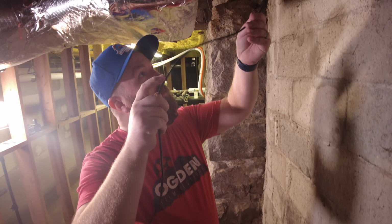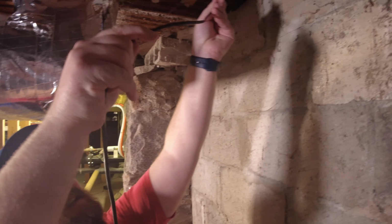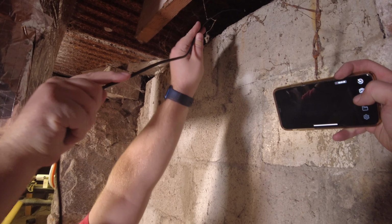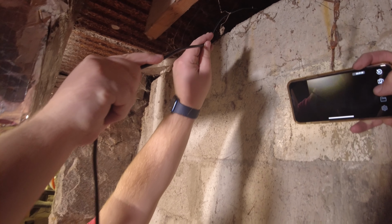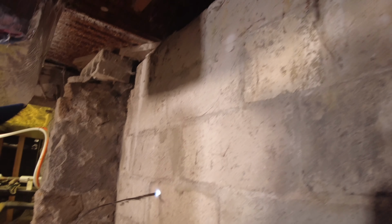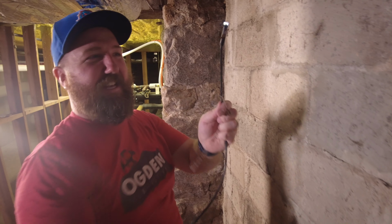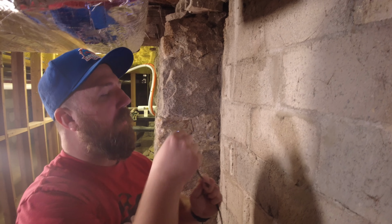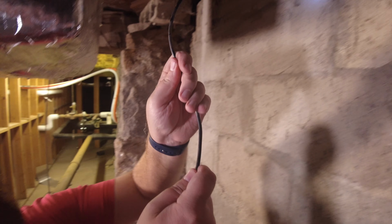So we reached the end of the hole, didn't make it through. Hope isn't lost though, because we're gonna try up and over. Maybe they didn't go all the way up here. So let's see. We got them. Look at that. Yuck. It's like Indiana Jones. I think it curved up there.